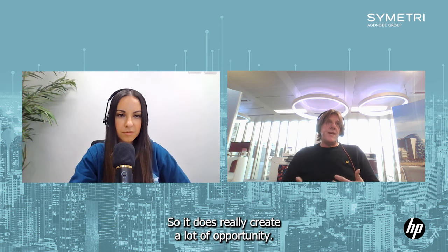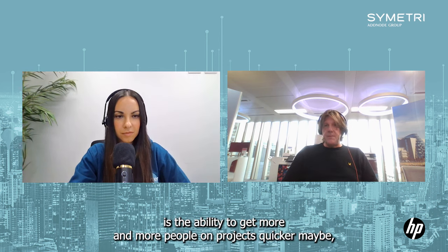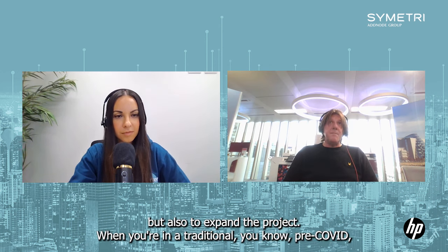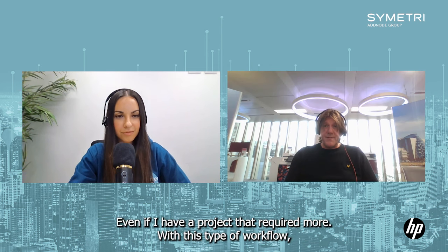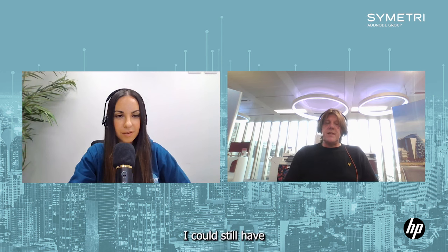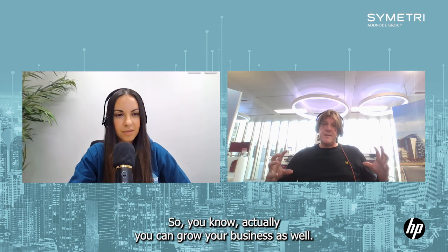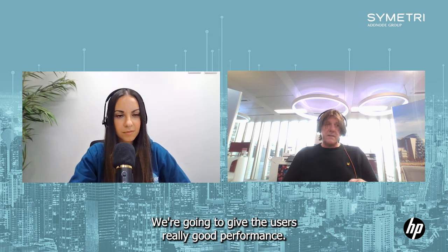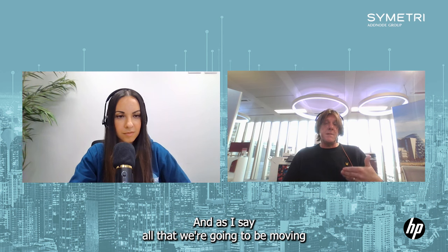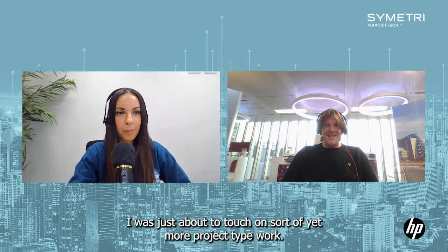So it does create a lot of opportunity. One of the big things for the construction industry is the ability to get more people on projects quicker, but also to expand the project. Pre-COVID, if I could fit 500 people in my building, that's all I could fit, even if I had a project that required more. With this type of workflow, I could still have my 500 people in the building, but I could also have 500 people remotely. So you can grow your business as well, and the restrictions are not there. The data is going to be secure. We're going to give the users really good performance. And all that we're moving to the user working from home is purely pixels rather than data.